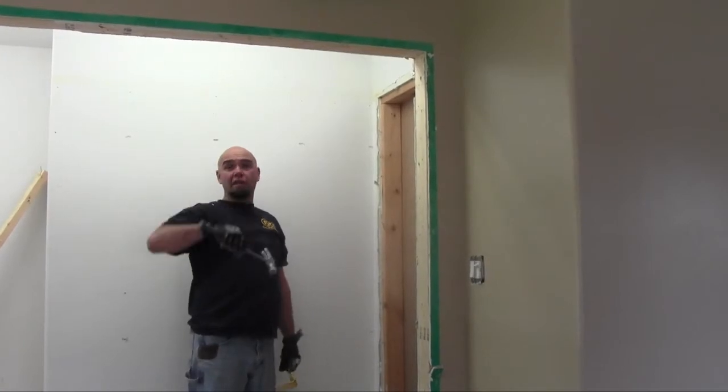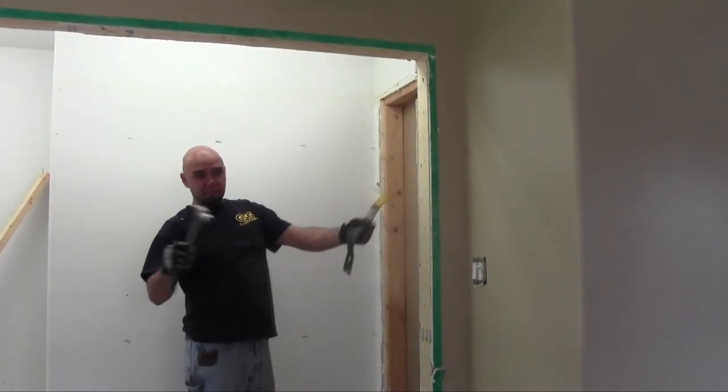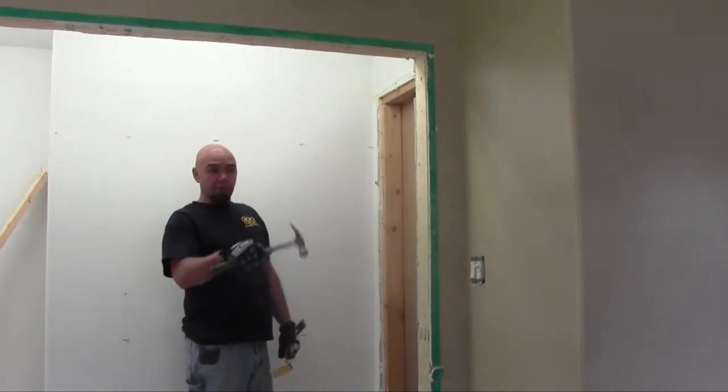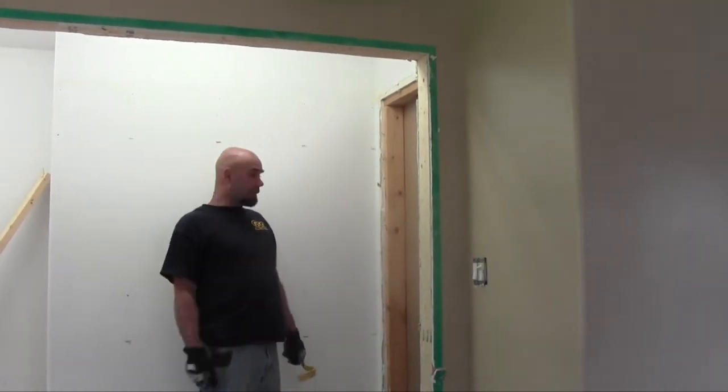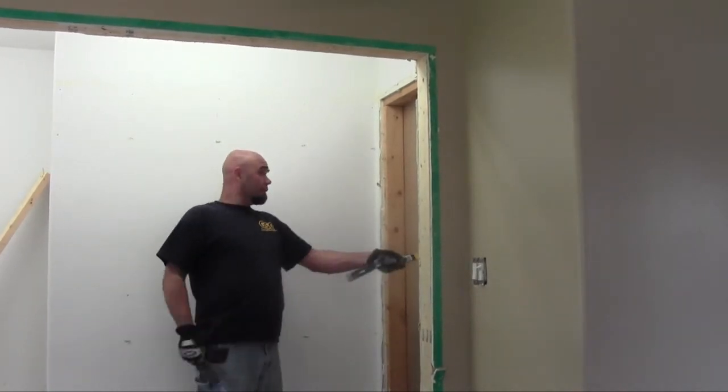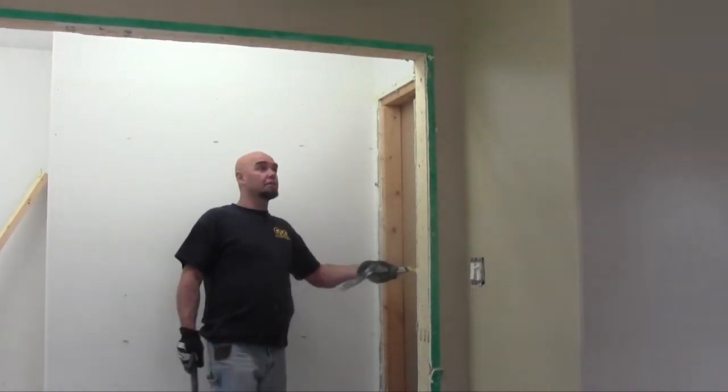Tear this bulkhead out here. They had opened this up to make it into one large bedroom. We're going to put it back to the original 3-bedroom house that it used to be. So we're going to tear this back out, it's over here, and put our way back into the bedroom.